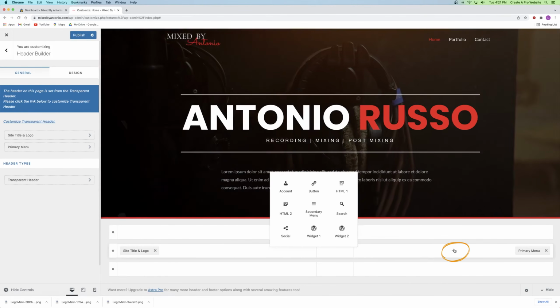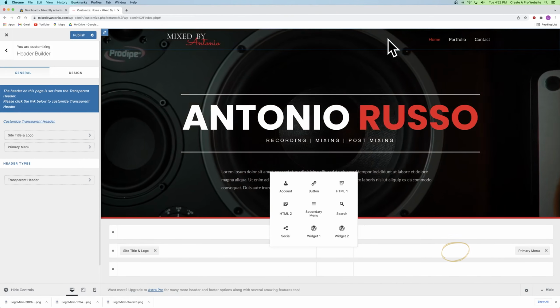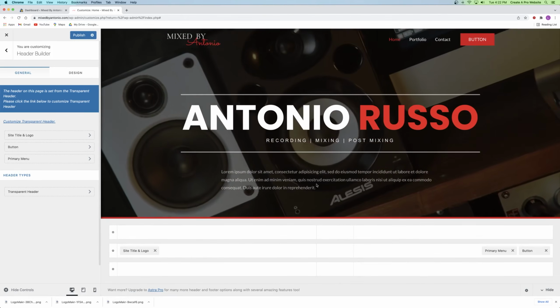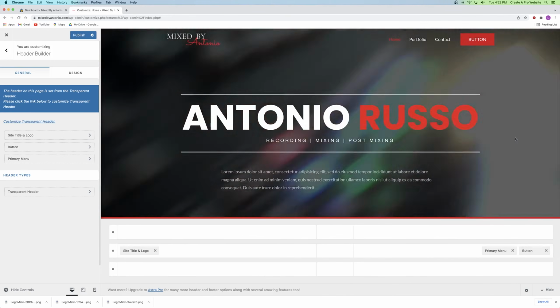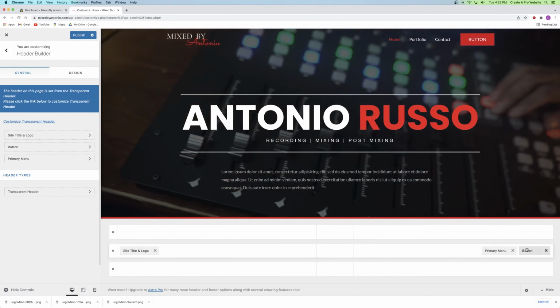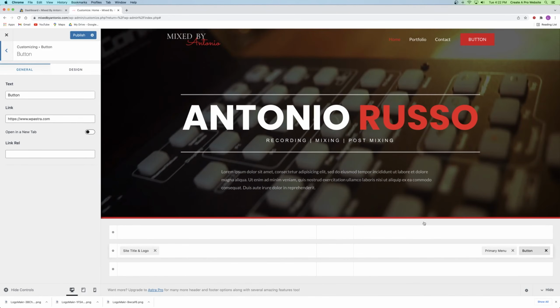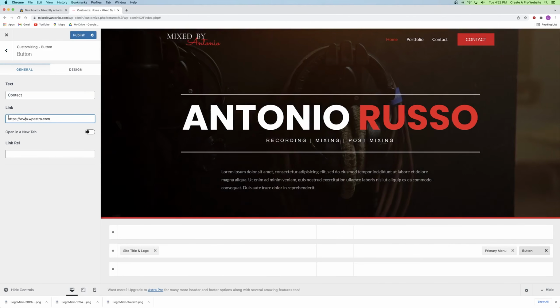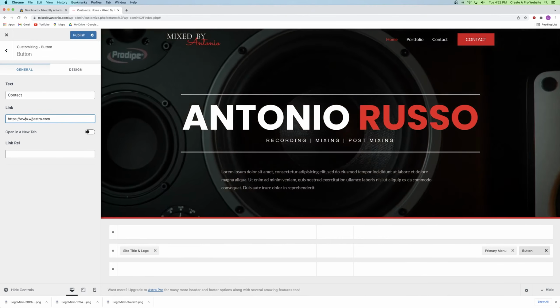You can click on the plus button and add widgets to your header, which is really cool. I'm going to add a button, just like this. You'll notice that it puts it on the right-hand side, and that's perfect because that's where I wanted it anyways. So I'm going to click on the button here, and I can edit it. So over here on the left-hand side, I'm going to type in contact. And then my link, I actually want to be my contact page.